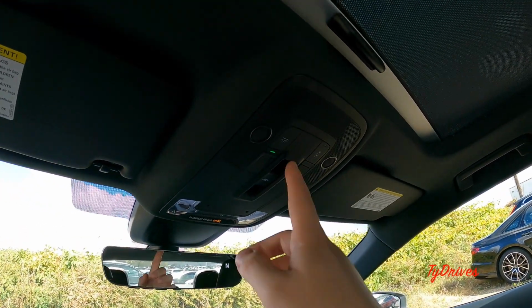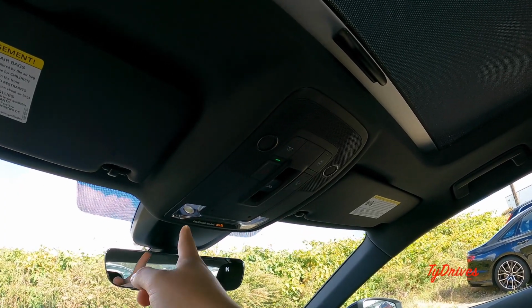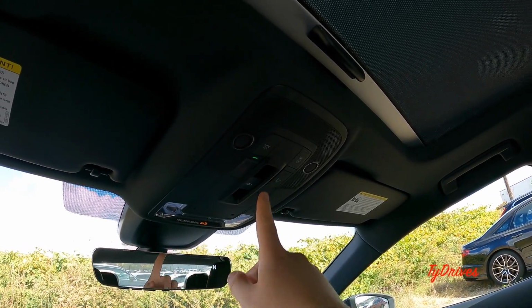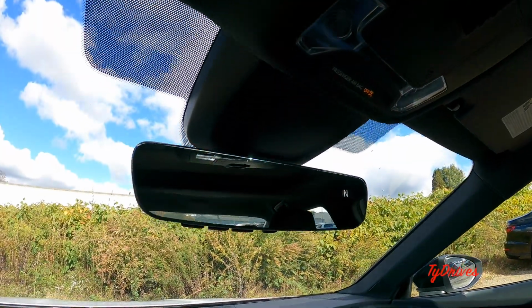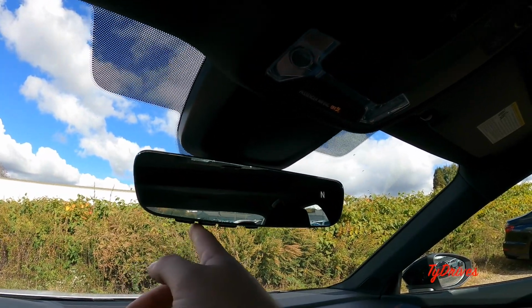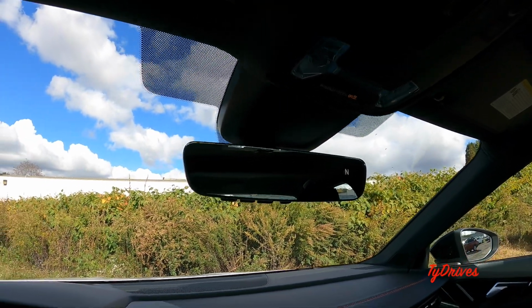Up here at our center console, we have all of our lighting controls, where you can turn them all on over there, or just tap on like so. We have our sunroof controls, where we could tilt and slide it, and then we also have our SOS emergency buttons up there. Nice big mirror for this car too. You can almost see all the way across the rear of the vehicle. That has your garage door openers and a built-in compass, and is also auto dimming.